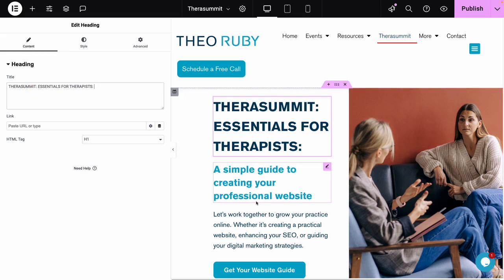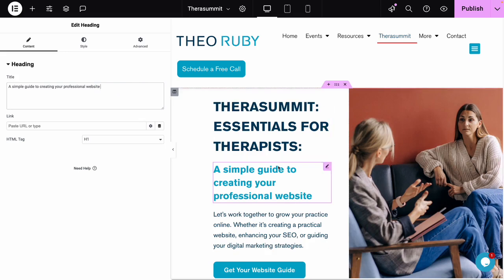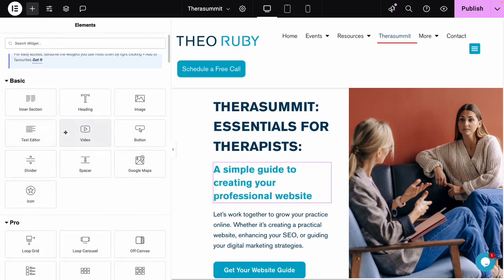So if you wanted to change any of your text, it's just a case of clicking on the right and then putting in whatever you need here. And you can see what's typed on the left populates over here. It works the same for images, for video, text, buttons. It's very, very intuitive, and normally you'll only be dealing with this first tab here that's content. So depending on what you want, again, generally it's going to be heading, image, text editor, so these three.